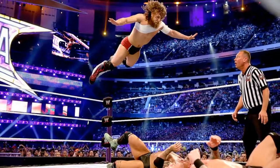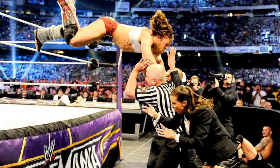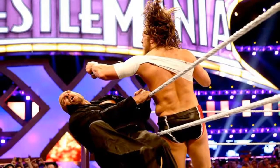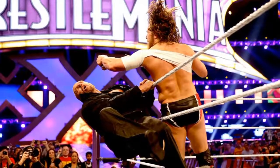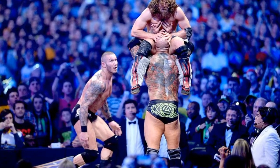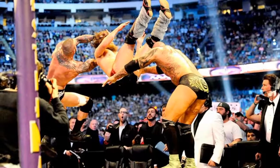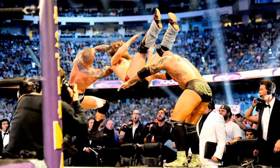There was a cool spot where Daniel Bryan hit a diving cross body to the outside onto The Authority. Also, he would hit Triple H with his own sledgehammer. The Authority would try to interfere, and I thought it might have worked. There was a cool spot as well where Randy Orton hit an RKO into a Batista bomb, into an RKO, and broke the table.